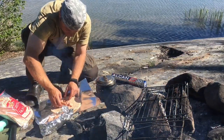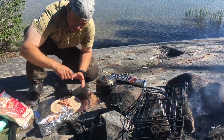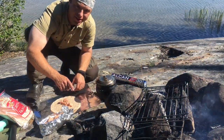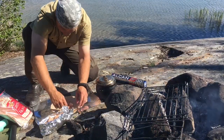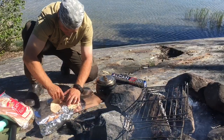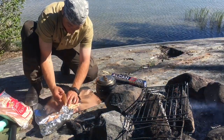Get a few cubes in here. Now, when I'm at home, I like to mix up a little bit of mayonnaise and a little bit of relish, half and half, with this hot sauce that I have, it's called Colon Cleanser. It is good though. But, you know what? Just to have something delicious out here in the bush, I'll take this.